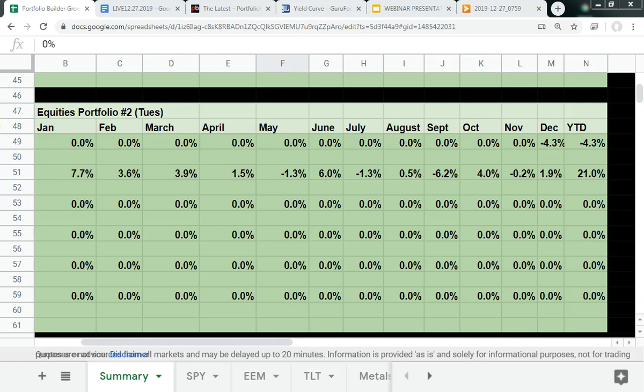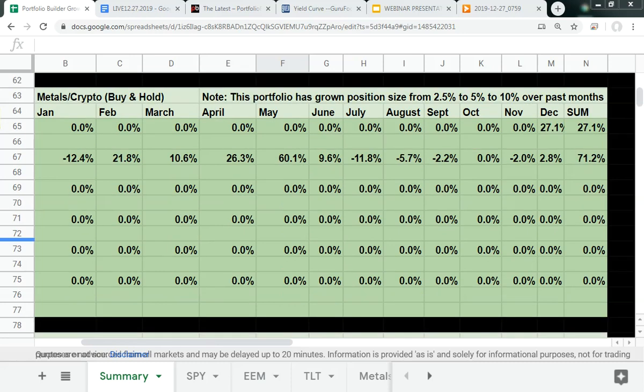In the month of September, it lost 6.2%. So this is a very healthy year-to-date return, and still far less drawdown than you would have had simply owning the S&P 500. But remember, I'm willing to take more risk in this portfolio because it's only 10% of our total assets, whereas the SPY is 40%.